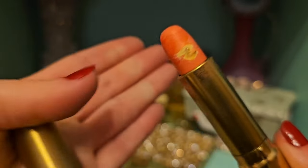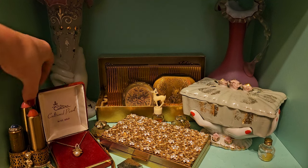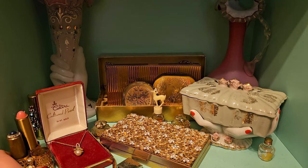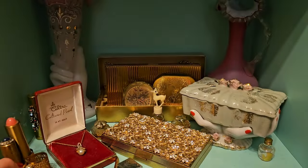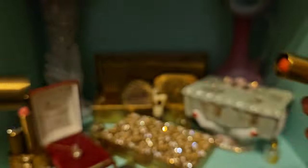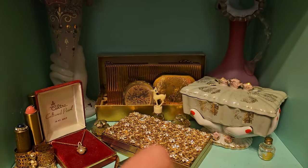Oh, that's so gross looking. And then please lay in there nicely. Look at this little lipstick holder. I'll just pick it up. Got a little baby with a guitar and a massive head. Then there's this lipstick. Chit Chat Orange. You don't like matches, that bit. That's fun.